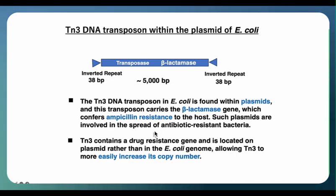Furthermore, TN3 is inserted into plasmids rather than the genome, allowing ampicillin resistance to spread, as the plasmid is passed on to other bacterial cells. From a different perspective, by incorporating an antibiotic resistance gene and being located within plasmids, TN3 has acquired advantageous conditions for increasing its own copy number.